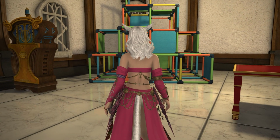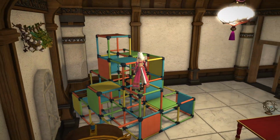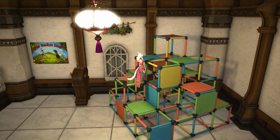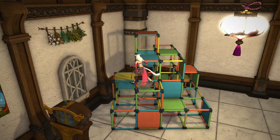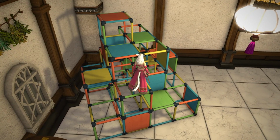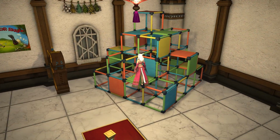A lot of stuff was from the furnishing design contests in 2019, I think. I'm not sure if this is one of those or if this is just a new item. I think it is just a new item. I could be mistaken, but it is absolutely fantastic, isn't it? Really, really cool.